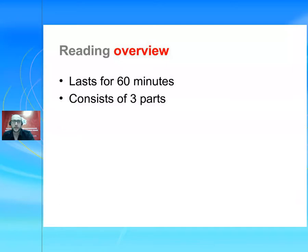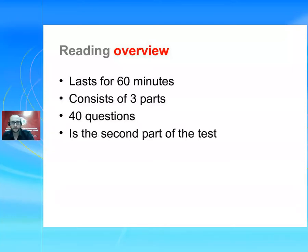3 parts of the reading, as we said, they become more difficult. The first part's quite easy. The third part is usually very difficult. 40 questions, as I said, they become more difficult, and you should expect a range of questions there, like some of the examples that we looked at earlier. It's the second part of the test. Remember that you do the listening first of all, then you've got the reading, and then after that you've got the writing.